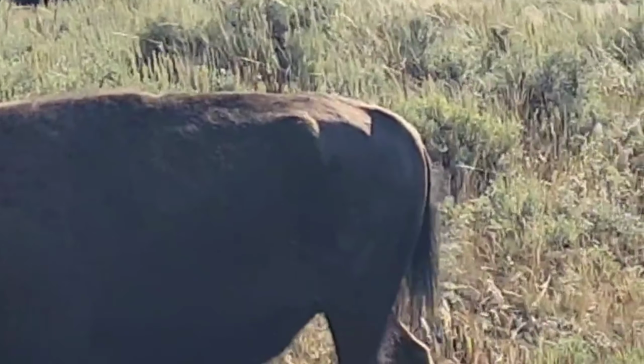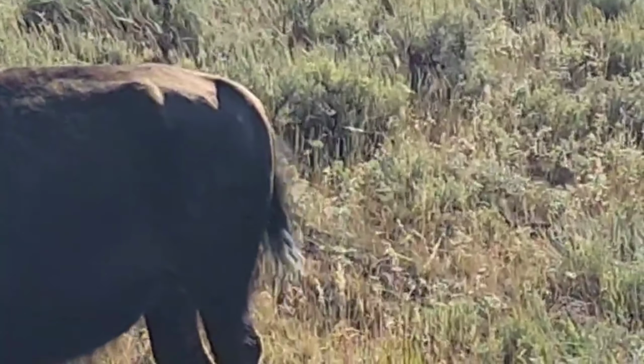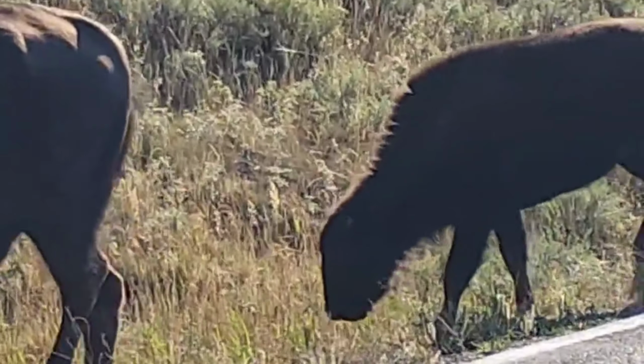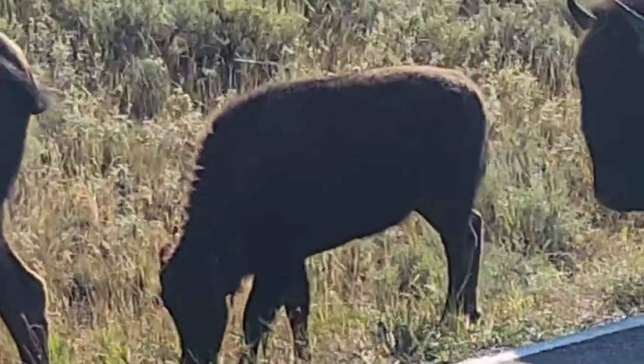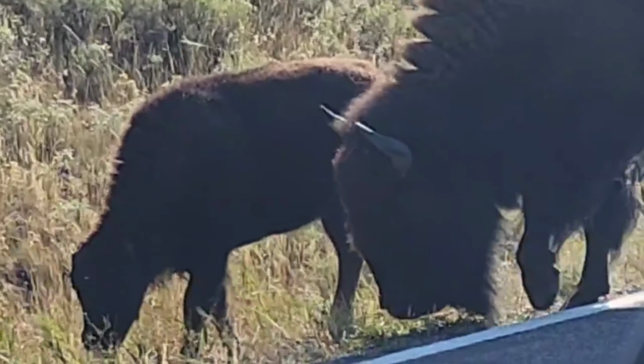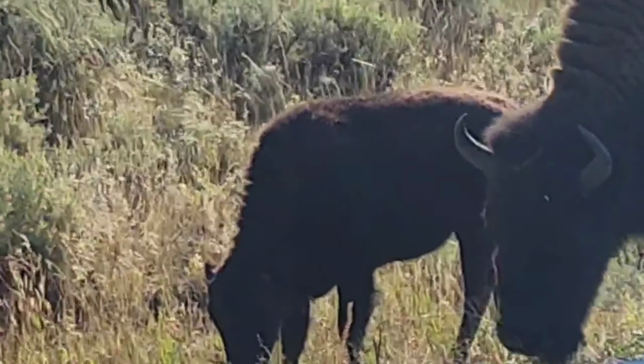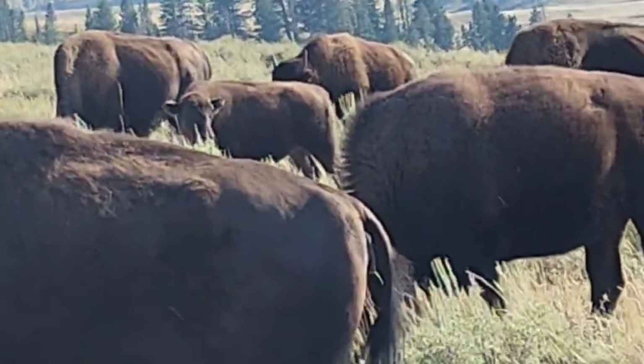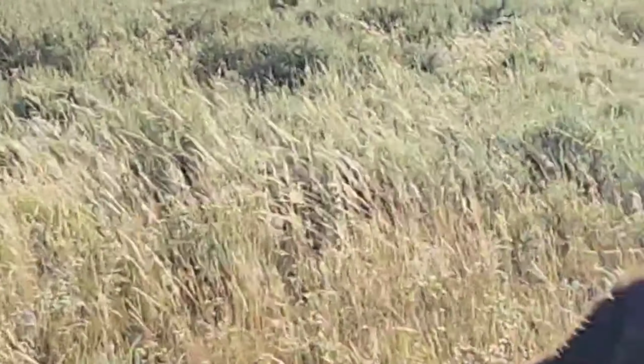They are blocking the highway, Upper Loop Parkway, Grand Loop Parkway in Yellowstone National Park toward Mammoth Spring. This is Upper Loop basically. So many of them. Here they are.